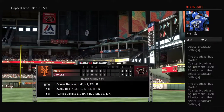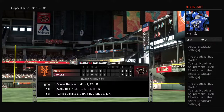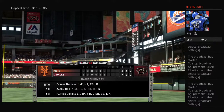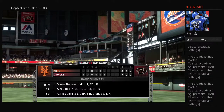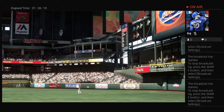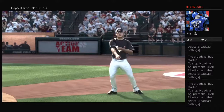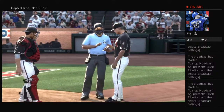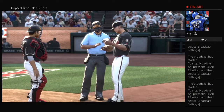Welcome back to Chase Field here in Phoenix. We're on to the 7th with the Diamondbacks out in front, and before we get the inning underway, let's get a look at our game summary to this point. There's Arizona manager Kirk Gibson on his way to home plate, lineup card in hand, so one would assume we're going to see a double switch here.